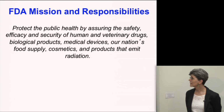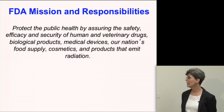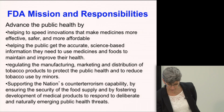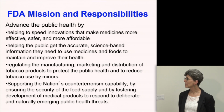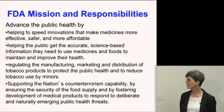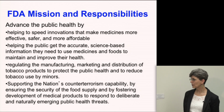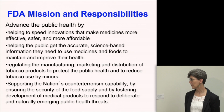So our mission is to protect the public health, to assure safety, efficacy, and security of human and veterinary drugs, biological products, all the things I just mentioned, except this is an old mission statement because it doesn't have tobacco products. And we advance the public health by speeding innovations to make medicines more effective, safer, and more affordable, making sure that the public gets accurate science-based information to use medicine and food to improve health, and regulating manufacturing, marketing, and distribution of tobacco products, as I mentioned, especially with reduction of use by minors, and supporting the nation's counterterrorism capability.